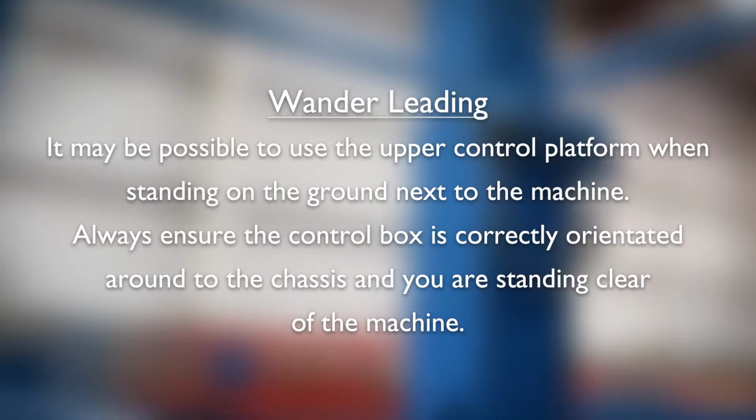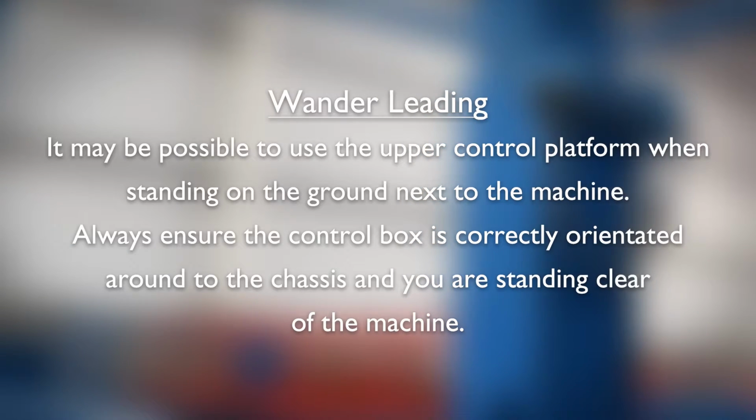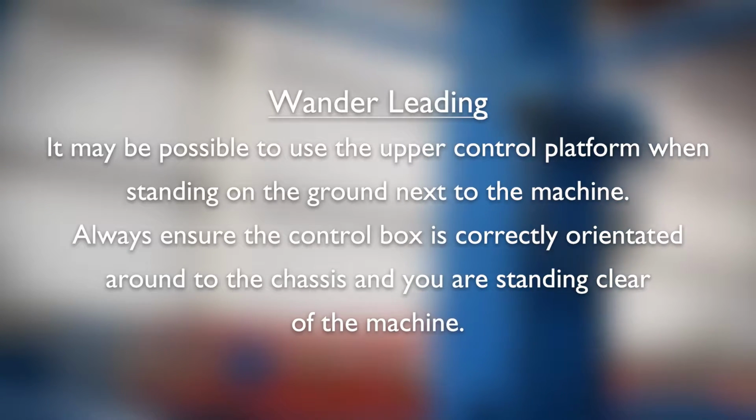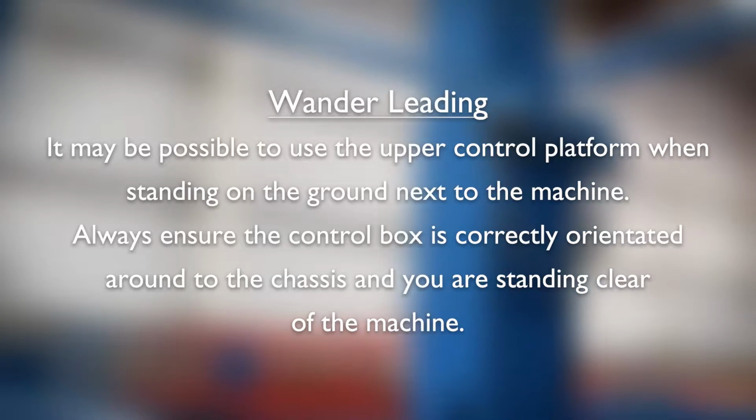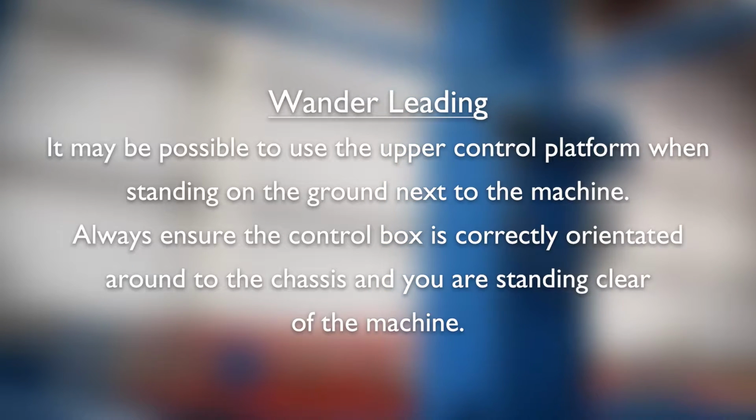Wander leading or dog walking. It may be possible to use the upper control platform when standing on the ground next to the machine. When using the controller in this way, always ensure that the control box is correctly orientated to the chassis and that you are standing clear of the machine.